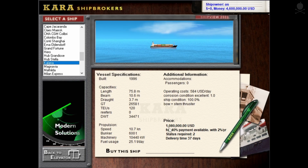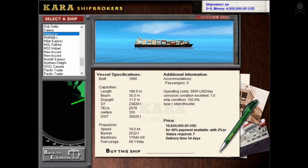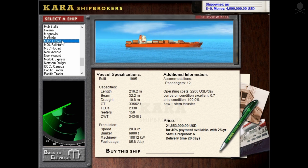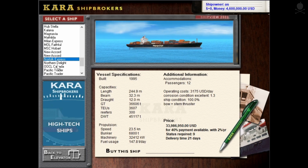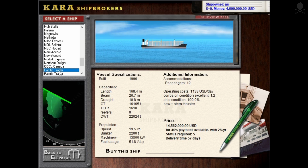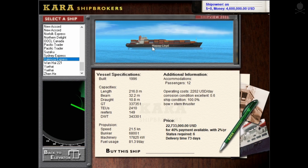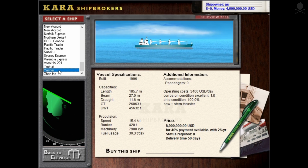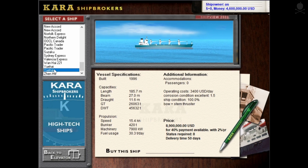Well, if you got $1 million lying around, you could probably get yourself one of these. Magnavia. Not impressed by that. New Accord. Again, not impressed by that at all. Northern Delight we've seen. OCL Canada we've seen. Pacific Traders, no. Yes, it is. Again, not impressed by that. Sydney, the Valencia Express is new, but I've seen so many of these already. Yuhai, worse than the Sea Guardian, but same type of configuration there.